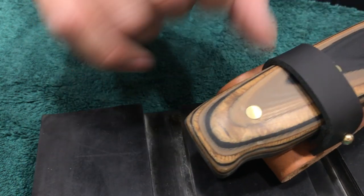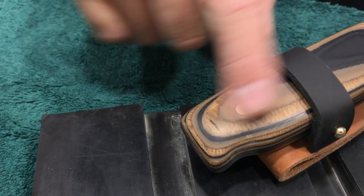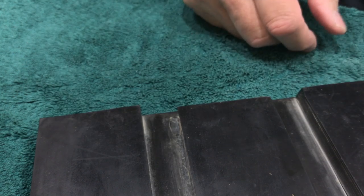Oh, I did blind tang, so you don't see the end. The tang ends just like an eighth of an inch past that rivet. So solid. Anyway, that's just stuff that I like to do.